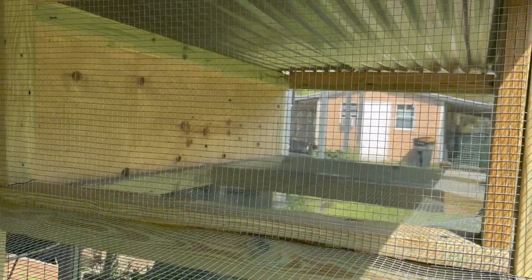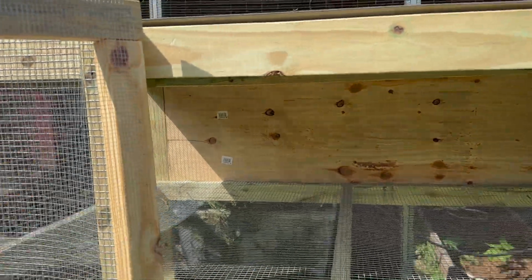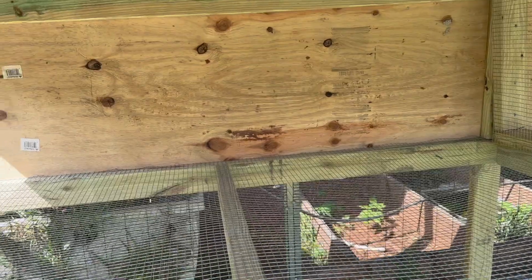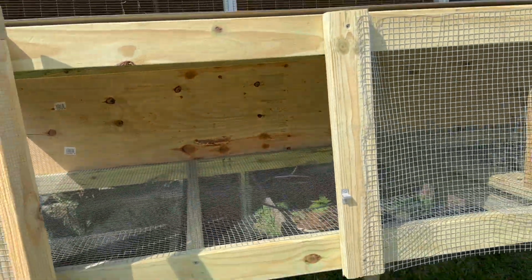But perfect cages that we built right here. They're not too shabby, they're not too bad. And yeah, one more time, 4x6. We're gonna see how many birds exactly we have inside of there and see what we're gonna do. We're gonna divide them up or put exactly the 250 birds or 300 birds inside of here and see what it looks like. If they're picking on each other, that just means that the cage is too small. We have to make it bigger.